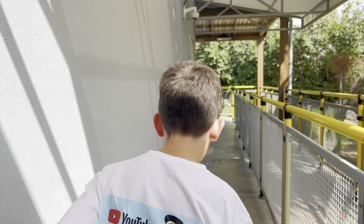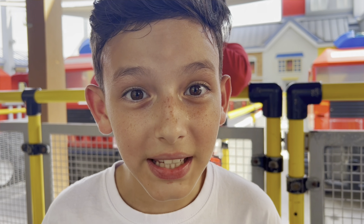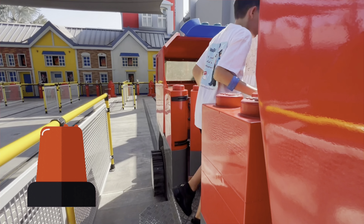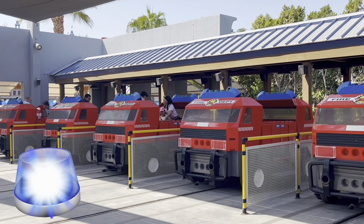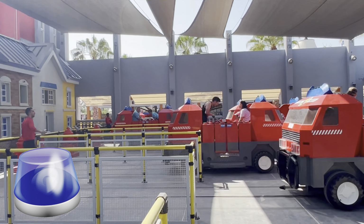Guys, we're going to the fire truck. Come on. So we're gonna have truck number one, and we have to compete against the other family. No, no, we're losing. We need to go. We need to go faster, faster.